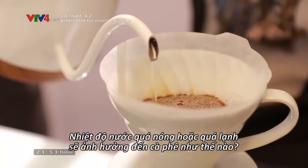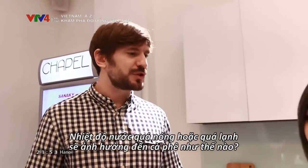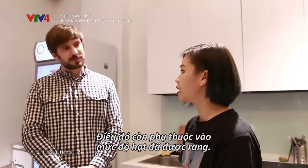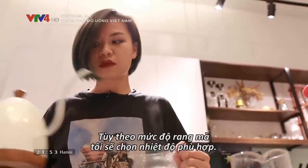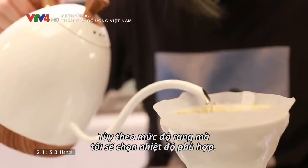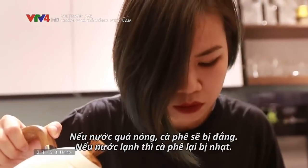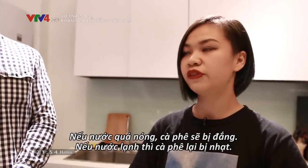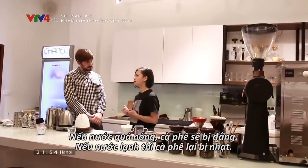And how exactly does the temperature of the water affect the end result? If it's too hot or too cold, how will it be different? It depends on the roasting level of the coffee right now. I have to decide how fine or how coarse the ground coffee is gonna be. And based on that, we decide the temperature. If it's too hot, it's gonna be bitter. If it's too low, the flavor would be really, really weak.